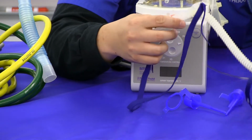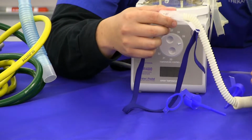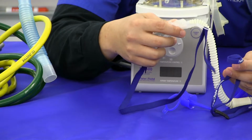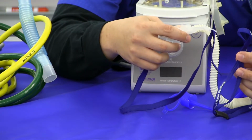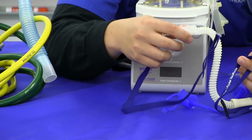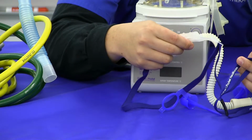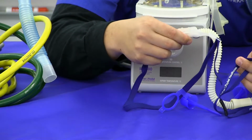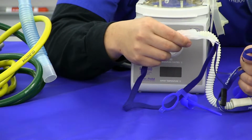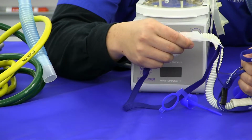And this is a much older design, but Fisher & Paykel has improved on this, and I'll show this to you later when we get some more footage. They now have a little clip that clips to a patient's gown, so it keeps this more secure. The cannula portion will not be pulling on their nose too much, so you're taking the weight of the circuit off of the patient and just clipping it to their gown, so at least it doesn't feel too heavy on their face.